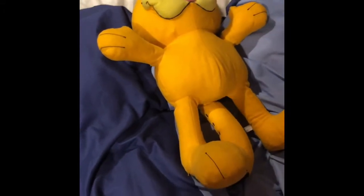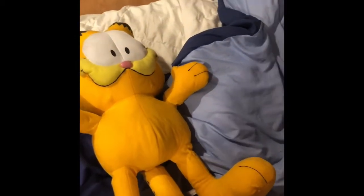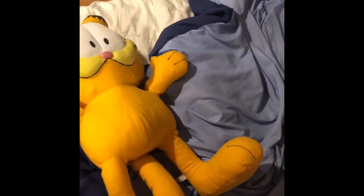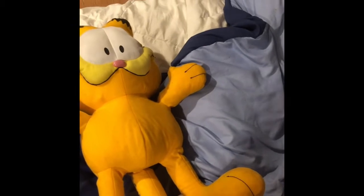Now, where's the tag, you might ask? It's right on his leg. It says Garfield Odie, meaning it's possible that there's an Odie plushie around there. But I didn't see Odie, so Odie was just on the tag, because Odie is Garfield's companion and partner in crime and shenanigans and stuff.